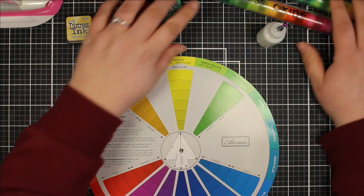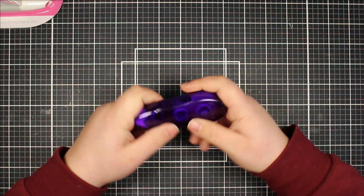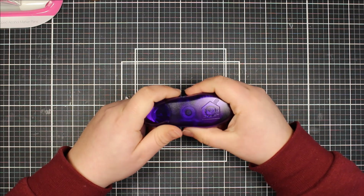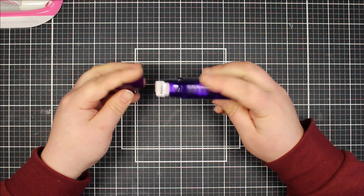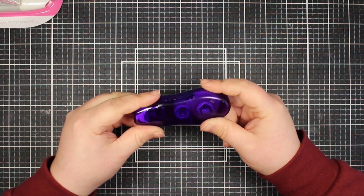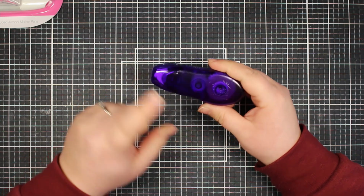So yeah, that was my little Christmas bundle there. As I said, I've put an order in with Crate and Craft. So I bought some of their Crate and Craft tape runners. I don't know how much is on this. They don't last terribly long, and you can't refill these, but they do an offer.